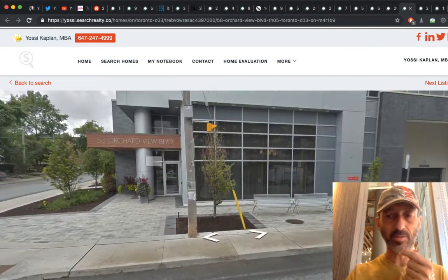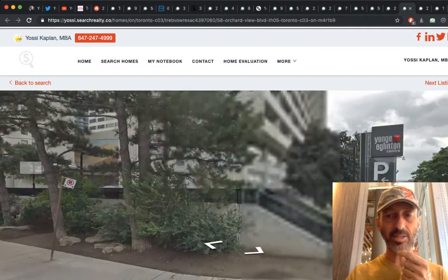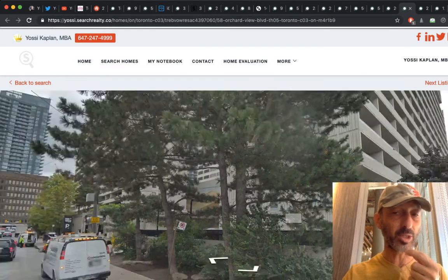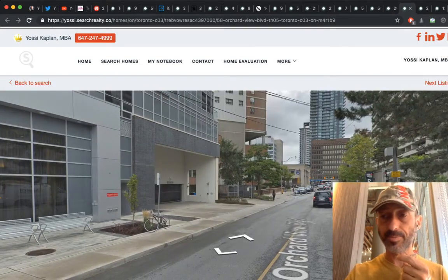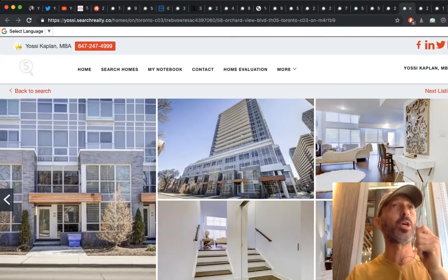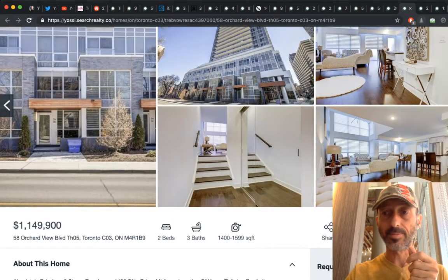So it's phenomenal because that's Yonge Street and Eglinton is right below you. That's the Yonge and Eglinton parking. So it's a bit of a busy street, but in the nighttime, it'll be very quiet, quite residential. So as an investor, I would certainly look at this one because the location is fantastic and the price is very, very good for this type of unit.